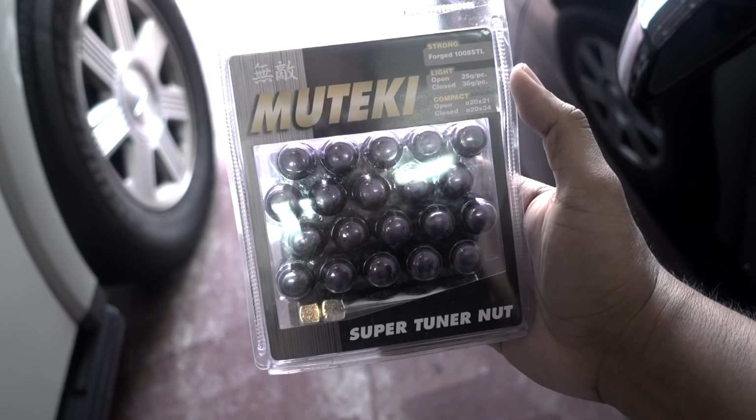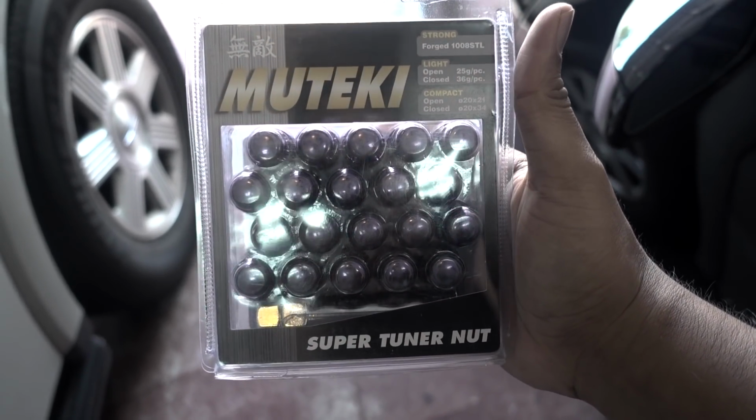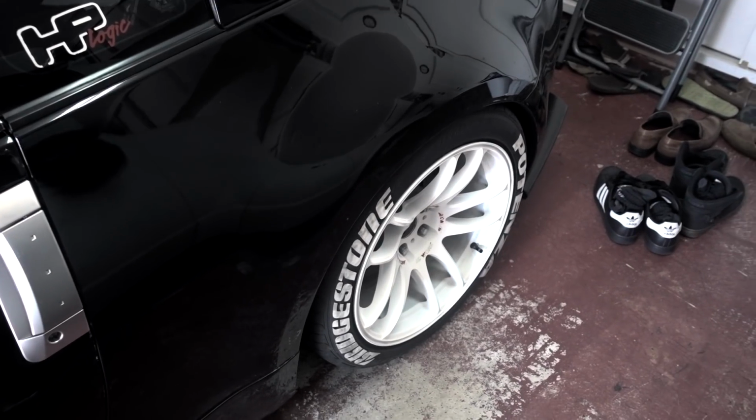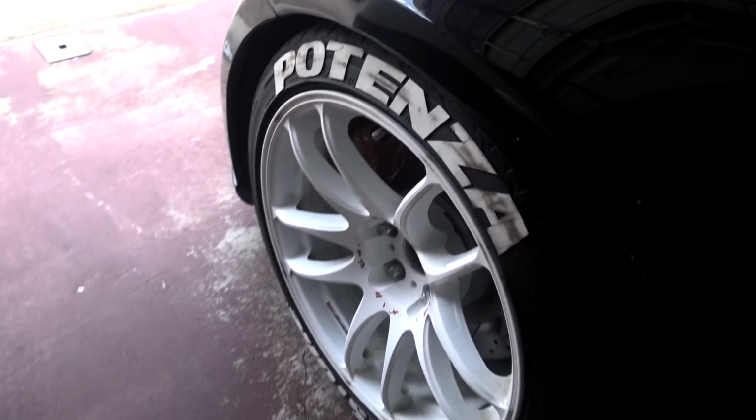resolution. These Muteki Super Tuner lugs. Totally awesome ricer accessories. There's absolutely nothing purple in my car. I was gonna go with red, but the caliper's red and I hate red brake calipers. Like, they're the bane of my existence.